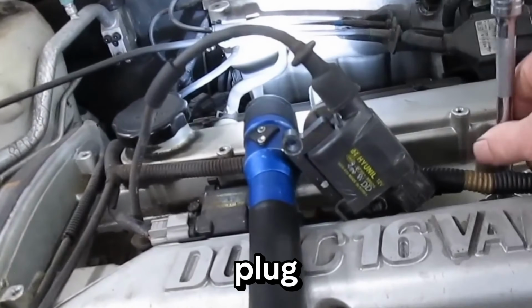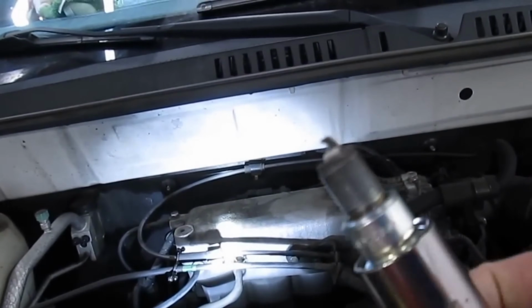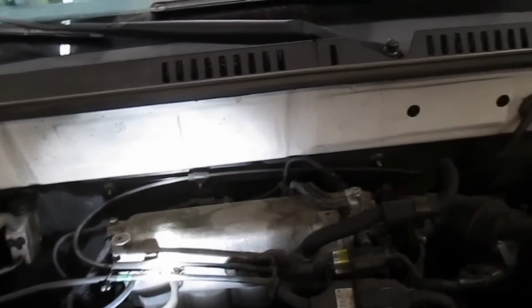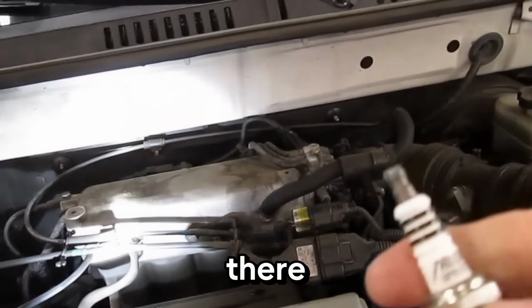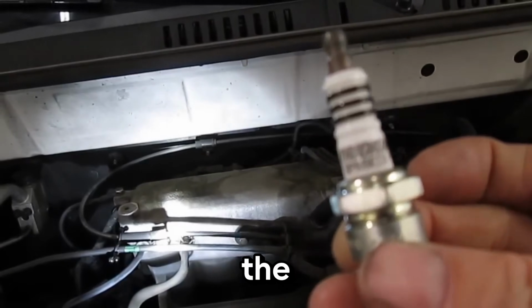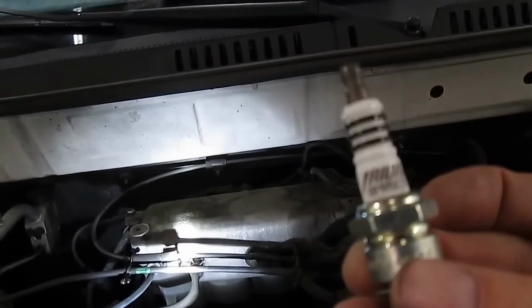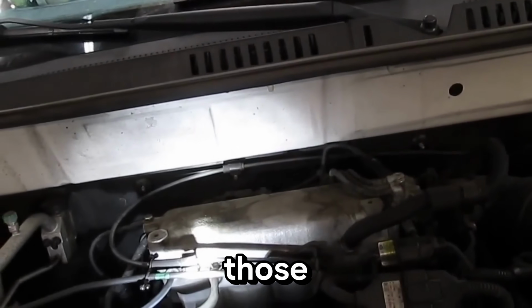So I took a spark plug out. It's got an NGK spark plug in there. The gap is 57 thousandths. It's supposed to be 44. And the spark plug that's in there is an iridium spark plug, and the spark plug it's supposed to have is a platinum spark plug. So I've got some platinum spark plugs, the proper ones, coming to replace those.